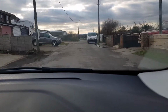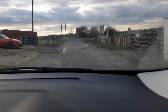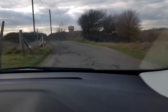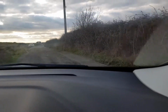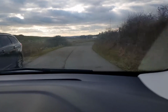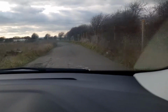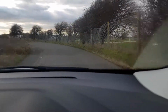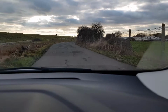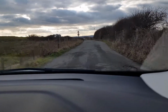Oh, this is really, oh, it's steep. I think I made a similar commentary last time I went this way. Oh, look at these bumps. It's a nice place to walk, look. Perhaps I can find somewhere to park. Have a look.